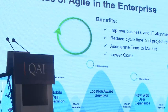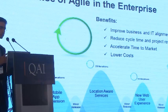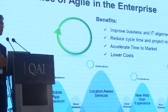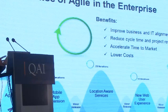So the big benefit that enterprises are going to achieve from adopting agile methodology is really about improving the alignment between business and IT. This is really about collaboration. In fact, Abhay also talked about collaboration in some detail.